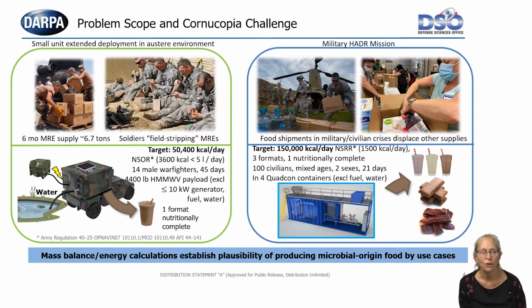In this use case, our goal is using a Humvee-mounted unit with a payload of 4,400 pounds to mock up the capability to produce 50,400 calories per day, nutritional calories or kcals per day, at the operational rations level, or the nutritional standard for operational ration, NSOR, level, in less than 5 liters of water, such that 14 warfighters could be maintained for 45 days in peak condition. The mounted payload must include all devices, all elements needed for the process except the generator, fuel, and water. The goal in this use case is one nutritionally complete food format, most likely to be a shake.